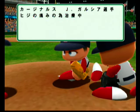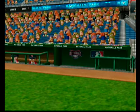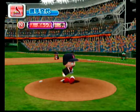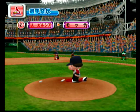Is receiving treatment right now. Too bad, but it looks like he cannot play any longer today. There's a timeout on the field. The Cardinals are putting in a new pitcher. Most, here's another pitching change.